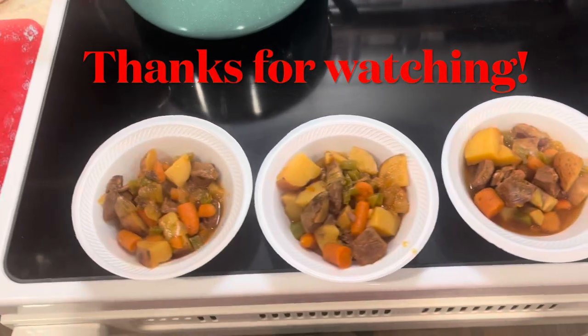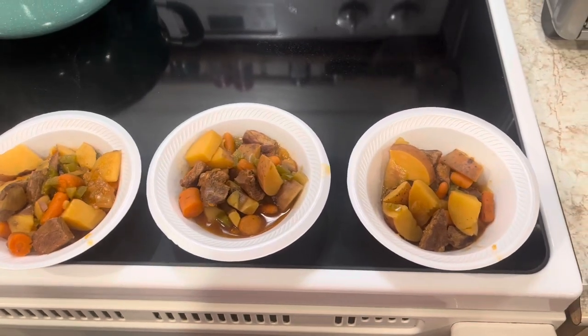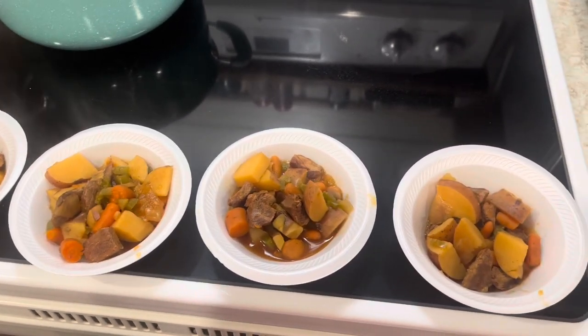There's our dinner. Justin and Paul are outside in the shop, so I've just made some for me and the kids right now. We're gonna sit here and let it cool for a little bit while they're playing, and then we're gonna chow down. Sunday evening right here.